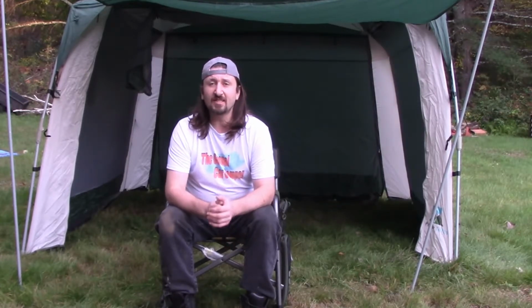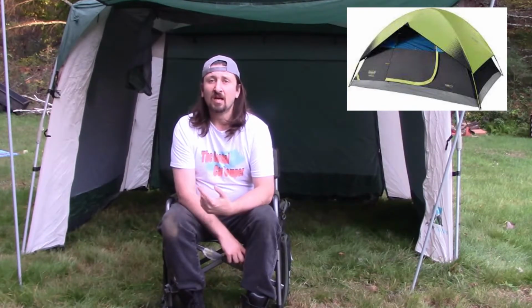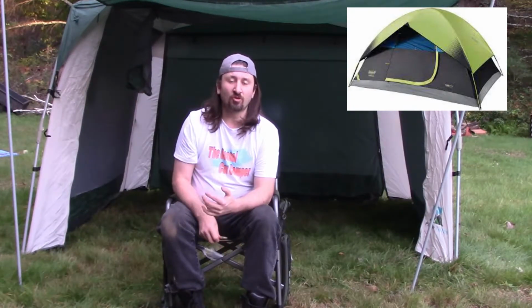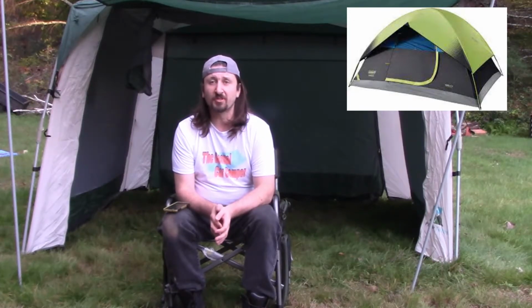Now the second type of tent is your dome tent. You're going to see a lot of people with these tents. I actually have two dome tents. One is for storage of my equipment. The other is my small sleeper tent.